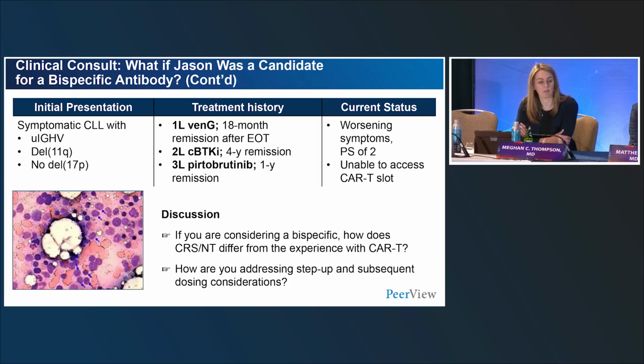Yeah, that's a great point. I think the data is still very early on with bispecifics in CLL, so we've seen data from epcoritamab, and one of the things that has been done with this study was to modify the protocol. I think you're going to talk about that a little bit. There's no comparative data, but definitely new strategies coming about to try to modify some of the CRS and neurotoxicity.